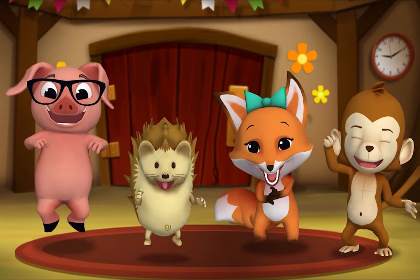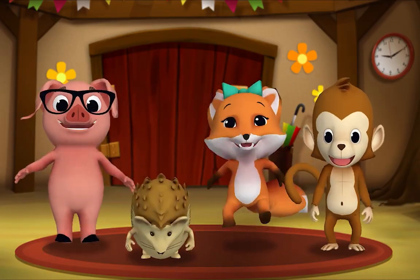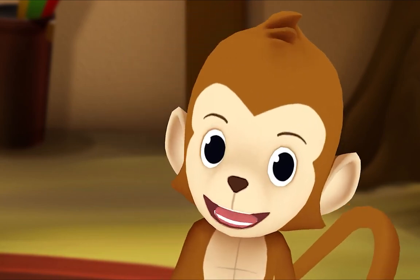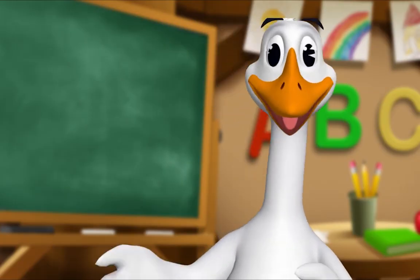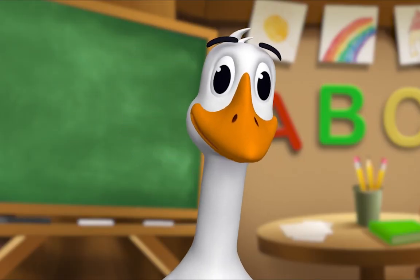Story time! Yay! Gather around, everyone! What book are we reading? We're reading this one. It's called Milo and Beluca. This story is full of fun sounds. Let's listen for them. Let's begin.